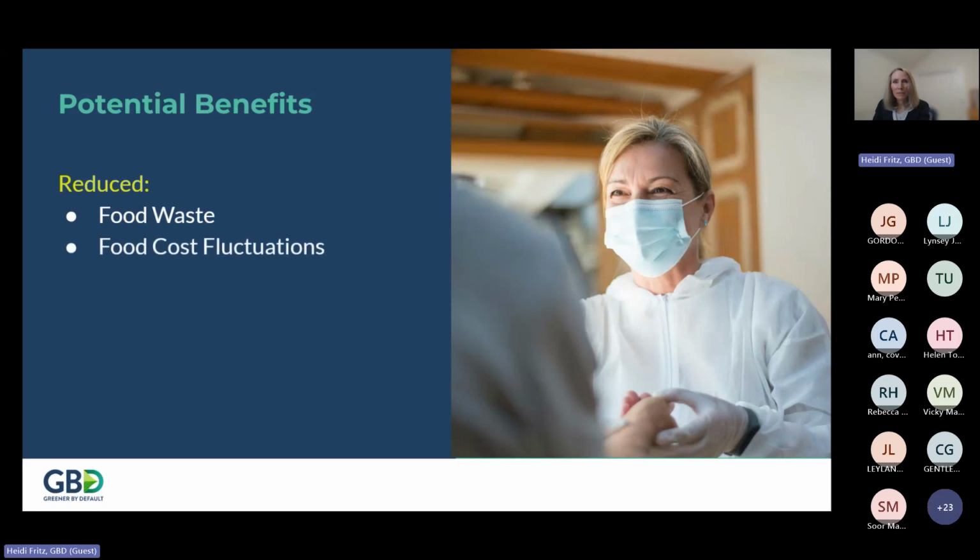And then with the recent cost or price fluctuations in foods like poultry and eggs due to avian flu outbreaks, reducing the purchase of those items can help protect the catering department budget from large and unpredictable changes. And food safety is another aspect of this.